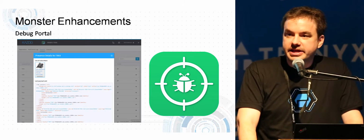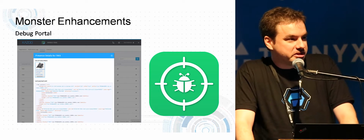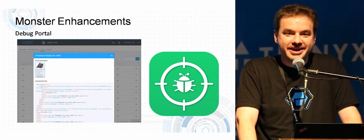And getting back to that concept of self-service, this is much more of a power user feature than anything else, because there's a lot of gobbledygook on the screen there, I'm sure, for some of you. But one of the things that we've added is the ability within the Debug app to see the real-time presence packets that have been sent to the phone.